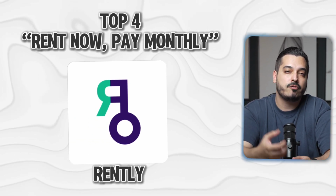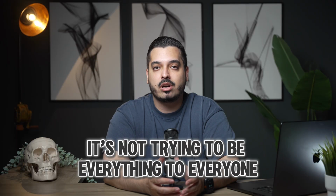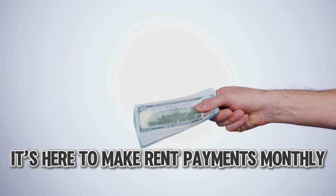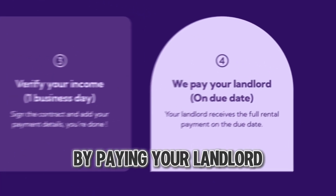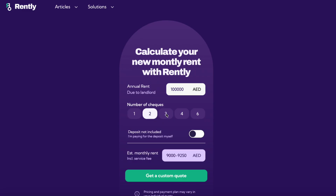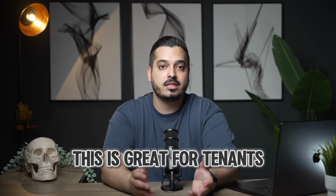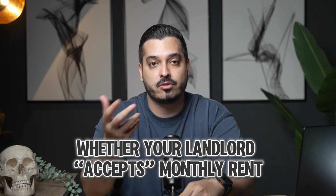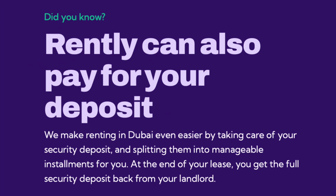Rently is one of the more focused solutions on this list. It's not trying to be everything to everyone. It's here to make rent payments monthly, period. Rently works by paying your landlord in 1 or 2 checks depending on their preference, and then letting you pay them back over 12 months on a month-to-month basis. This is great for tenants who want flexibility without changing the landlord's routine, and because Rently integrates with both landlords and real estate agencies, you don't have to worry about whether your landlord accepts monthly rent. Rently handles that conversation on your behalf.